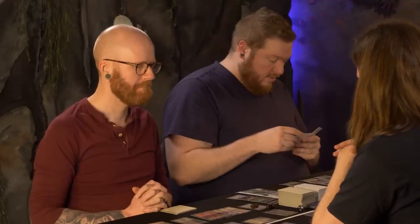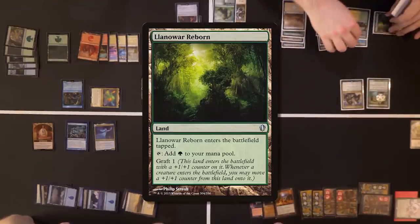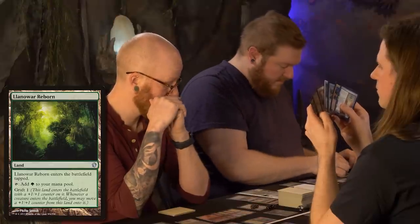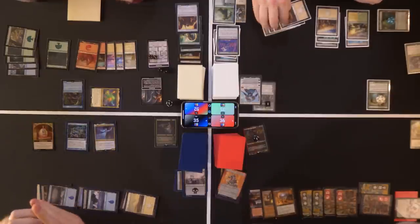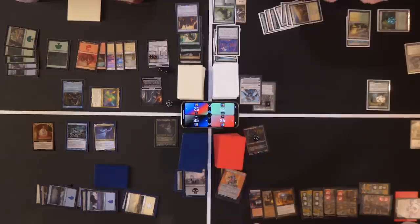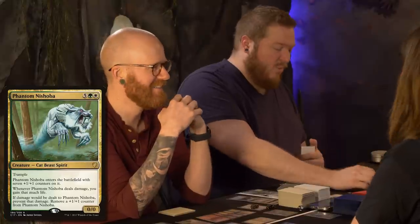Let's throw down Grump, the Lana Watery Bone. One more counter on this bad one. Then I'm gonna pay seven. Two, three, four, six, seven. For the guy with the thigh. The guy with the singular thigh.